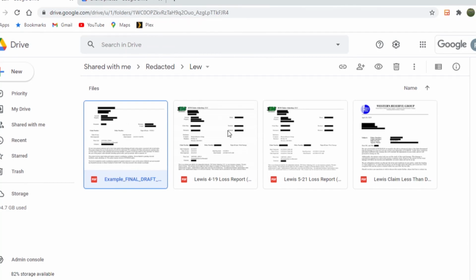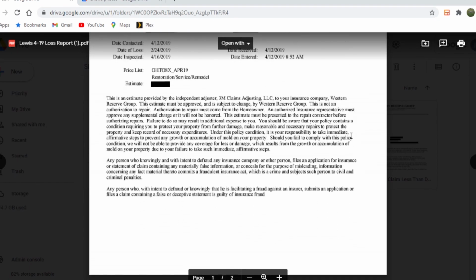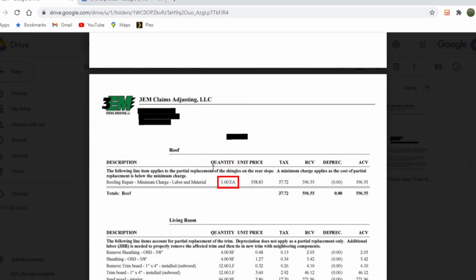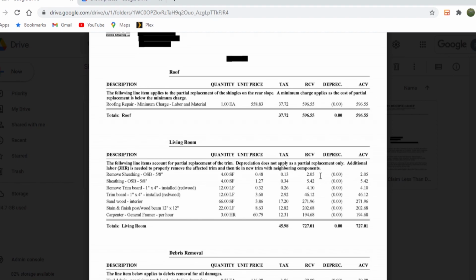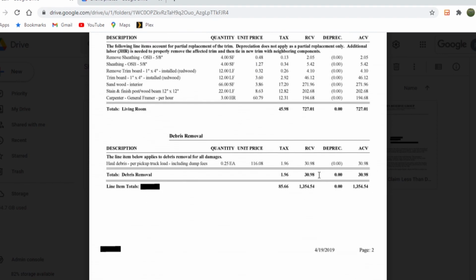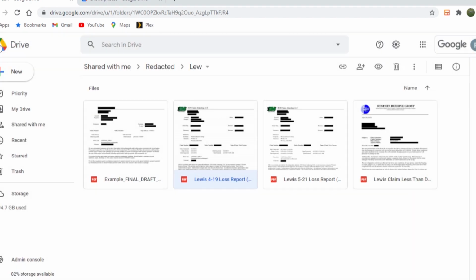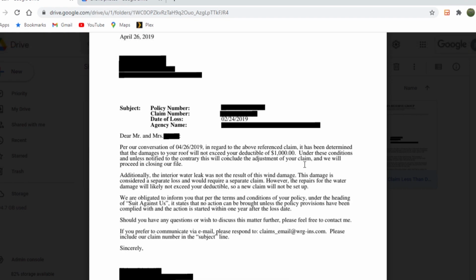Okay, so let's go to the initial report issued by the third-party adjusting service, and they approved a roofing repair minimum charge. They approved one shingle, and then some other items. Looks like some repairs to the sheeting and maybe a little bit of interior stuff. But the total amount that they approved was $1,354.54. Which they then send that report to the insurance company, which triggered a letter that they sent to the homeowner stating that it's been determined that the damages to your roof will not exceed your deductible of $1,000, so therefore your payout is essentially nothing.